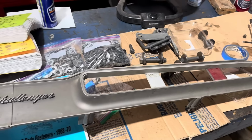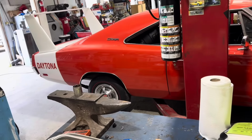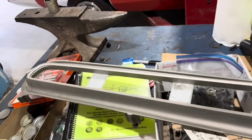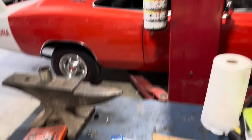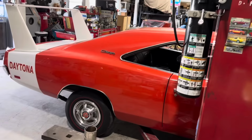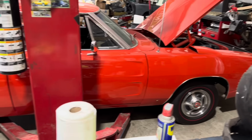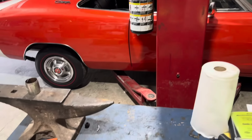So, sorry, I put this on the workbench. We actually have 2 Daytonas in here right now. Is that a humble brag? I think it is. If you know what a humble brag is, say it in the comments. So we got Project Daytona over there. This is the Daytona of our customer John's. It's got a tranny leak. We did the tranny a couple of years ago, and we're trying to fix that right now.